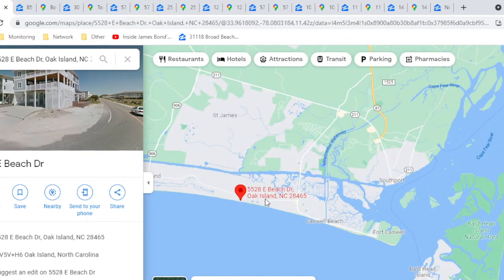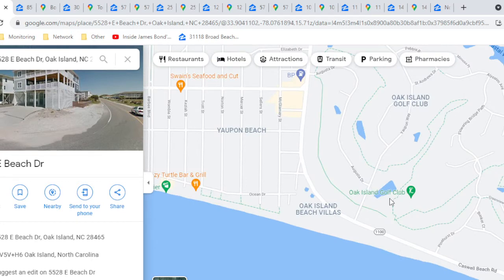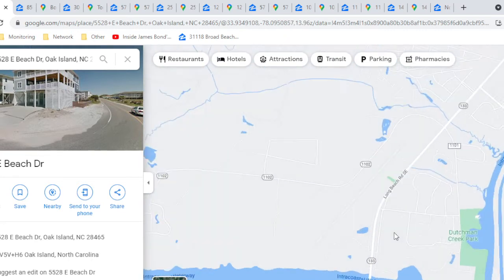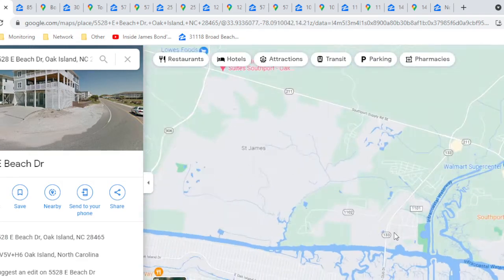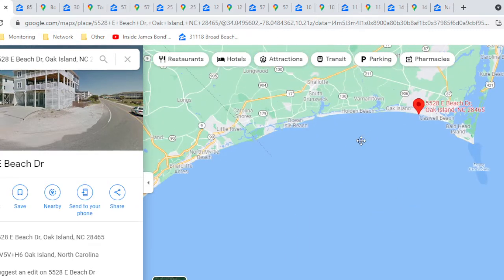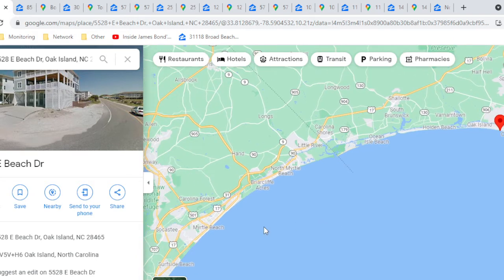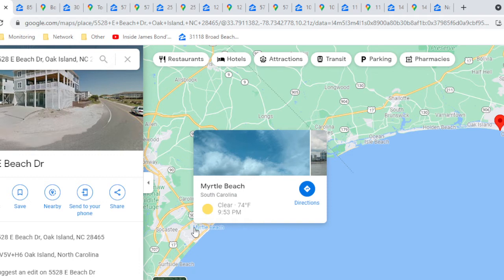And also, this one is close to a golf club. And then up here, there's some more golf courses somewhere. Maybe not, it's going to make me a liar. So there's some more golf courses nearby. And it is an hour and a half to Myrtle Beach. So if you wanted to try a different beach, you just drive on down there.